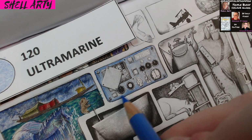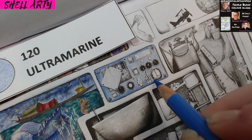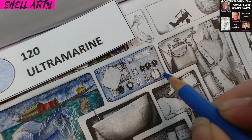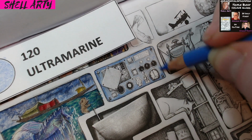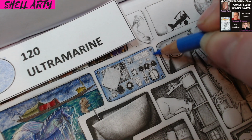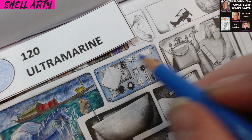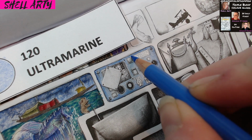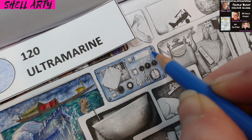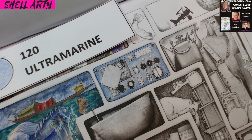So we'll see. I'm just going to try and shade this into the centre because I want the centre to look light, and I'm just bringing this in as a slight bit of depth to the stereo. I think it's a stereo, I'm not actually too sure. It's definitely something. So that's okay for that section.